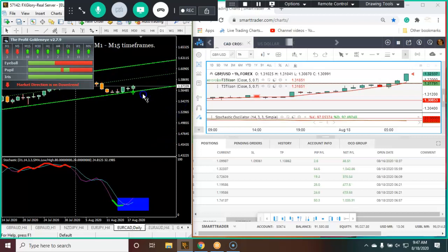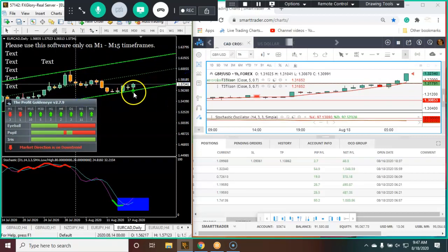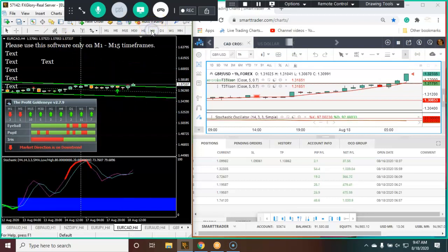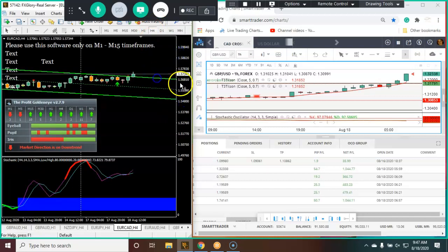Euro Canadian dollar is a buy. GoldenEye is giving us a trade signal. It is at the bottom of the jackhammer on a daily chart. Let's look at the other time frame. It has broken the jackhammer on the 4-hour chart. So I'm going to wait for that candle to close.